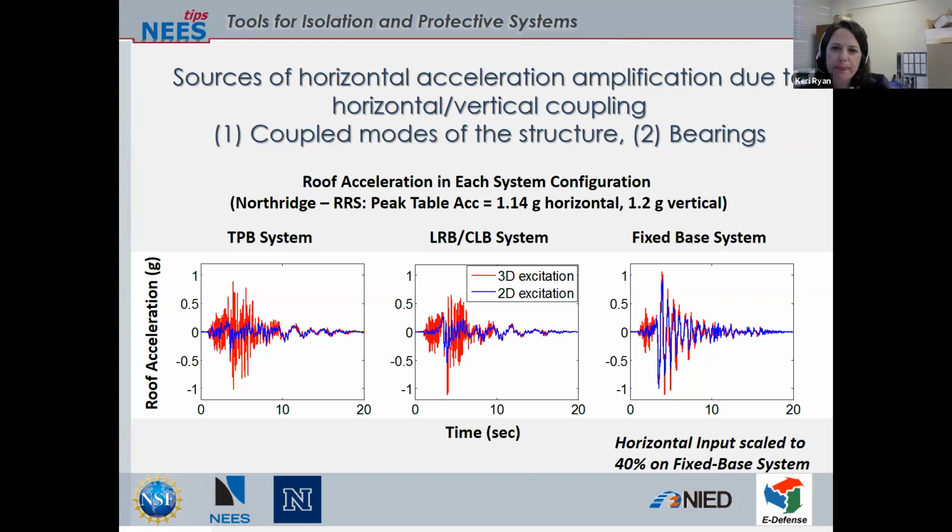As we thought about this, analyzed this, looked at the data, we boiled it down to two different coupling effects. The first one being the coupled modes of the structure itself, and the second being an issue that is specific to triple pendulum bearings due to the friction effect. So I'll discuss both of these effects.